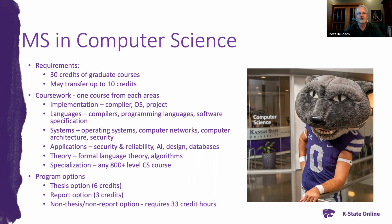In our coursework, there's one course required from each of the areas you see listed here, like implementation. That can either be our compiler class or operating system class, or we have a special projects class. Programming languages, you have to take one of those kinds of classes. There's a systems requirement, an application requirement, theory, and specialization. And a specialization is just a PhD level class. So one advanced course that you're taking is your specialization. But if you look at those, those are only 6 classes, and that gives you several other classes that you can really use to specialize your degree.